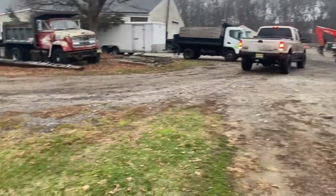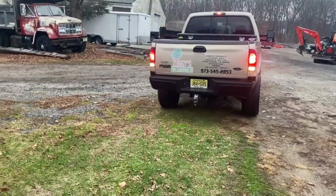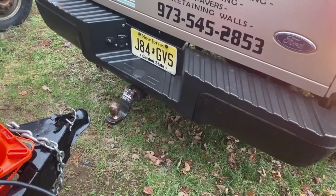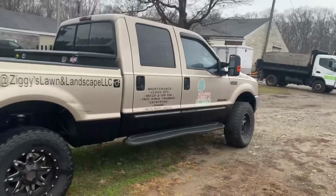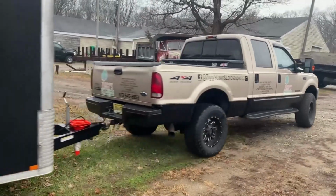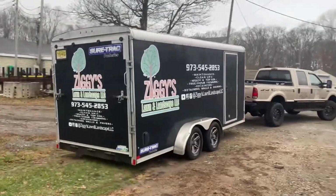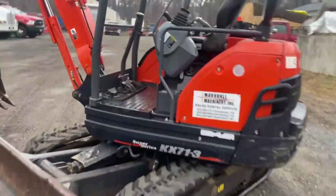Let's see if we can get this in one shot. That's good. Put this thing back in that spot. Little jigsaw puzzle, but not for long when we have our own spot.